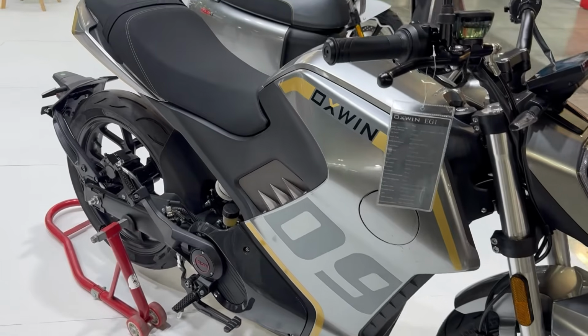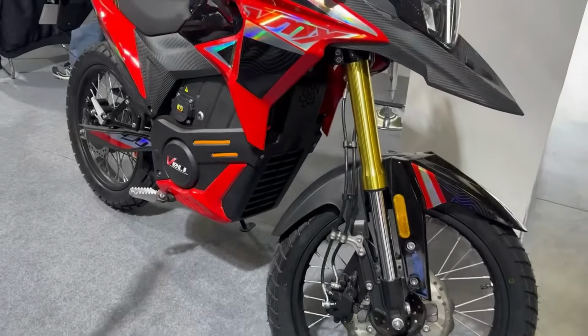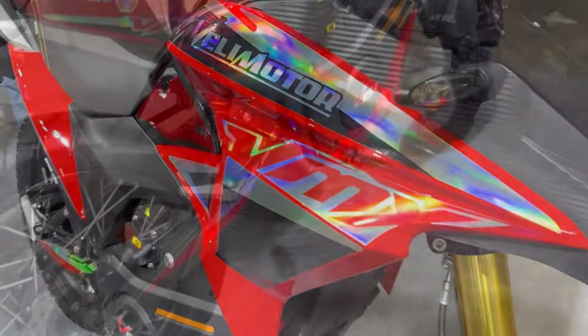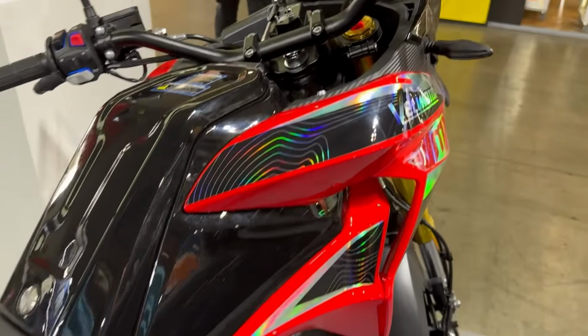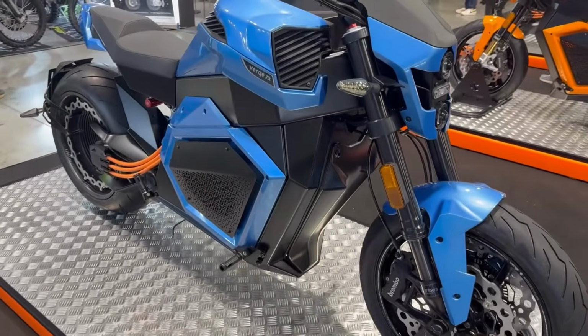Walking through these quieter halls really changed my view. Electric motorcycles aren't just prototypes anymore. They're real, varied, and clearly here to stay. I still love the sound and feel of petrol bikes, but it's exciting to see how quickly this side of the industry is catching up.